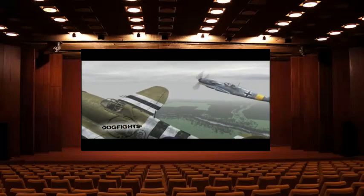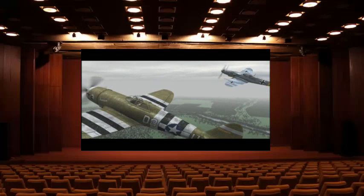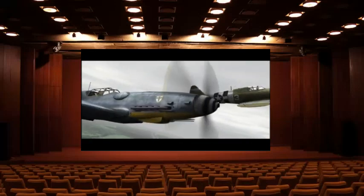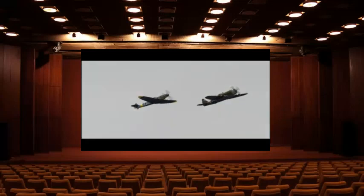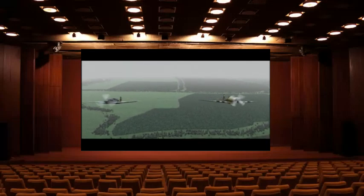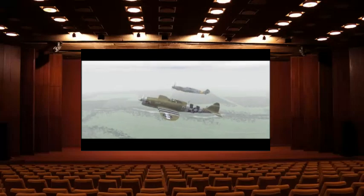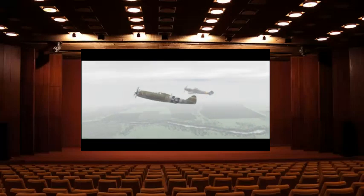June 14, 1944. P-47 Thunderbolt pilot George Sutcliffe is racing for the safety of a cloud deck. A German ME-109 inches closer to firing position. Sutcliffe teeters on the edge of stall as the turbocharged 2800 radial pulls the 7-ton jug towards safety. After 18 agonizing minutes, George Sutcliffe finally breaks into the clouds, closely flanked by the ME-109.